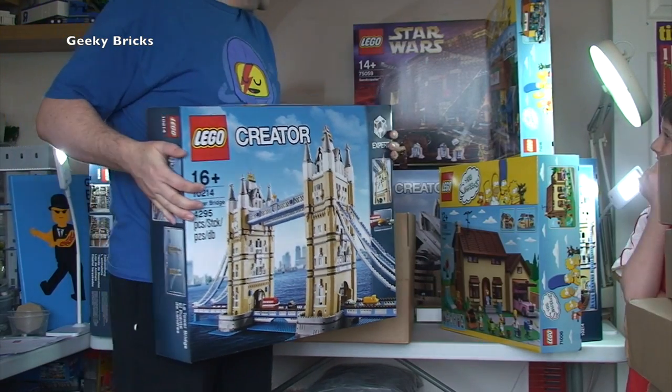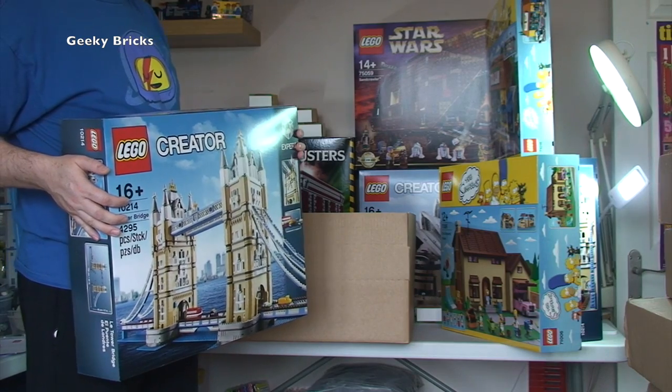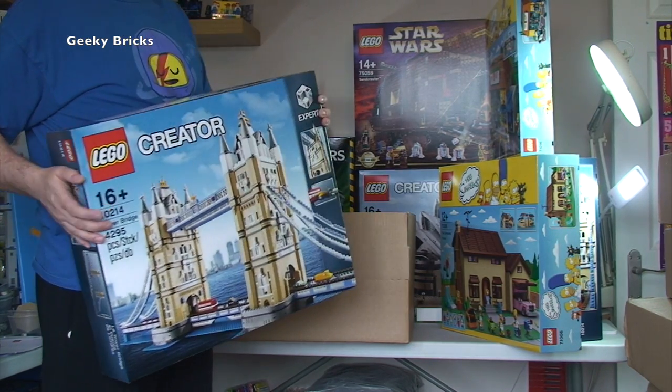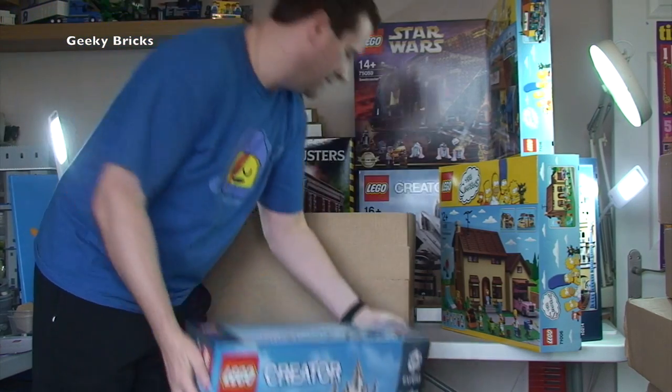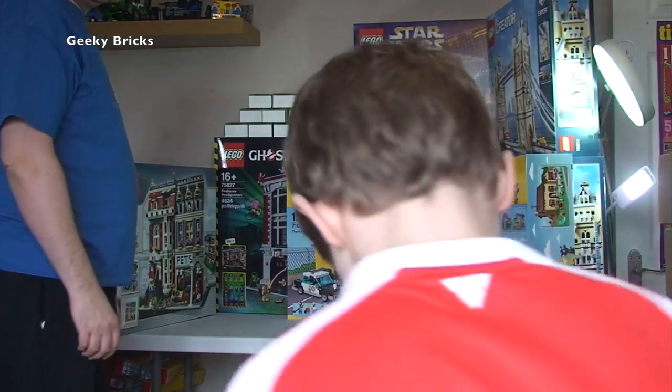Like I said, make the most of those double VIP points, everyone. I've got to explain it because they're probably going, what on earth is he playing at? There's a lot of money's worth here. Double VIP points, future investment for the Bricklink store. So that's what's in that one. And here comes the next one.